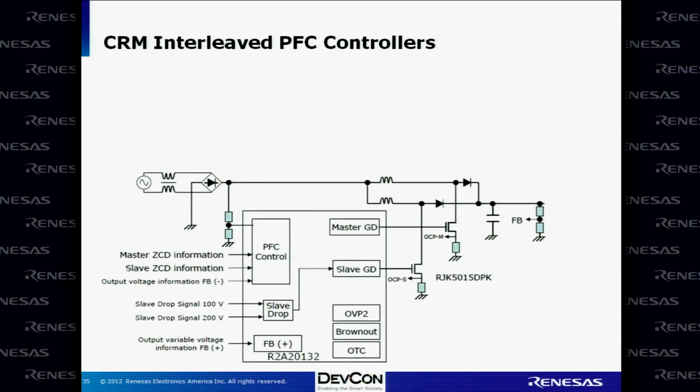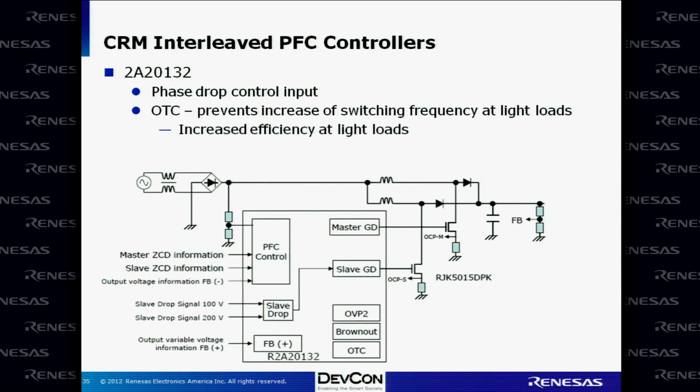So this is one, and then we have the CRM or critical conduction mode chip. Again, there are some part numbers here. This one also has phase drop. It's called a slave or master drop. So again, you have a slave and a master, and then in lower power situations, you can turn one off, and that way you can save some efficiency. So increased efficiency at high loads because of the phase drop, and then protection circuits.